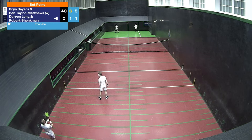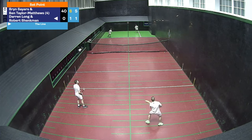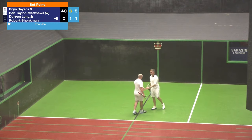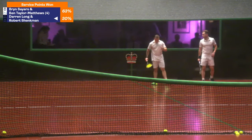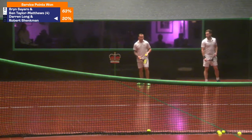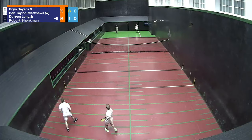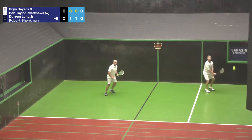All right, several set points here for a 2-love lead. And there they take only the need first the one. And the second set to the receivers. Service points won. Sayers Taylor Matthews 63%. Darren Robert 30%. And my guess is that's about the same at the other end.